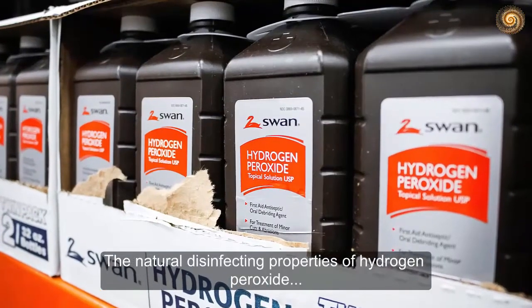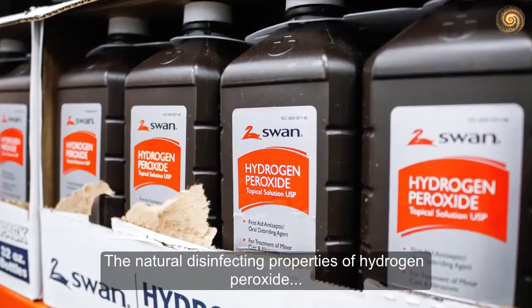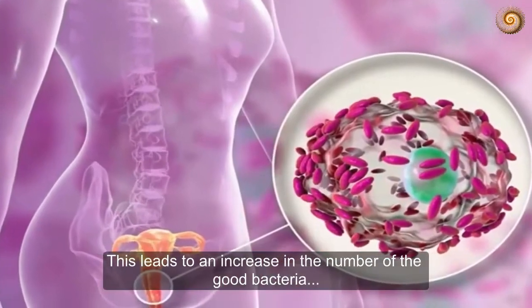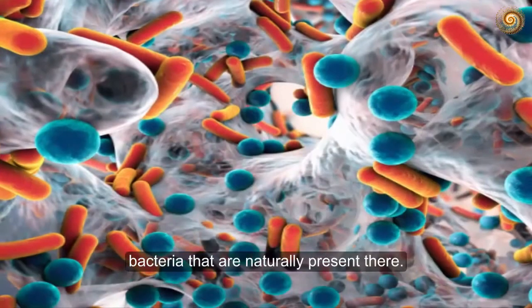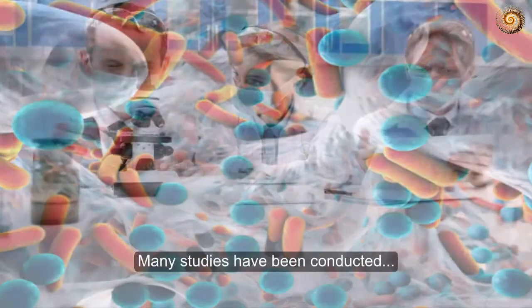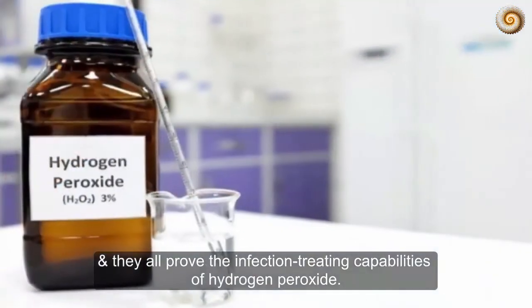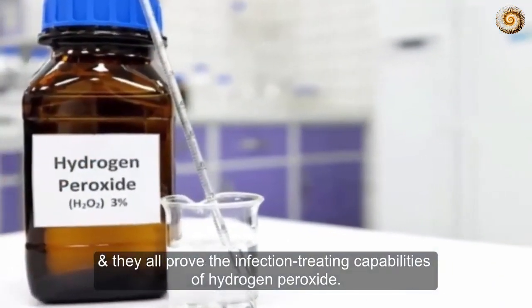Number 3. Hydrogen peroxide. The natural disinfecting properties of hydrogen peroxide kill the bad bacteria in the vagina. This leads to an increase in the number of the good bacteria that are naturally present there. Many studies have been conducted and they all prove the infection-treating capabilities of hydrogen peroxide.